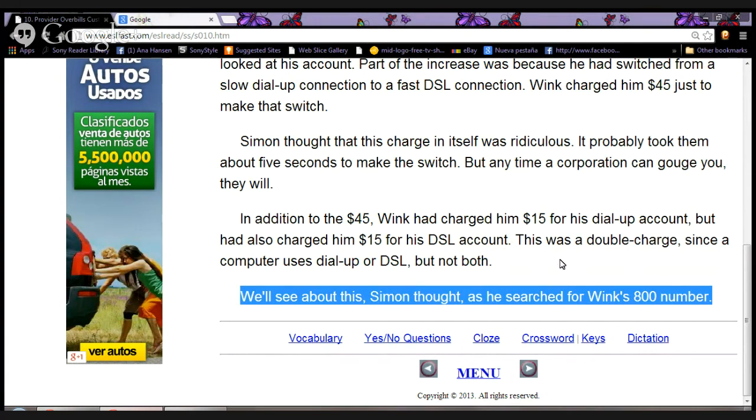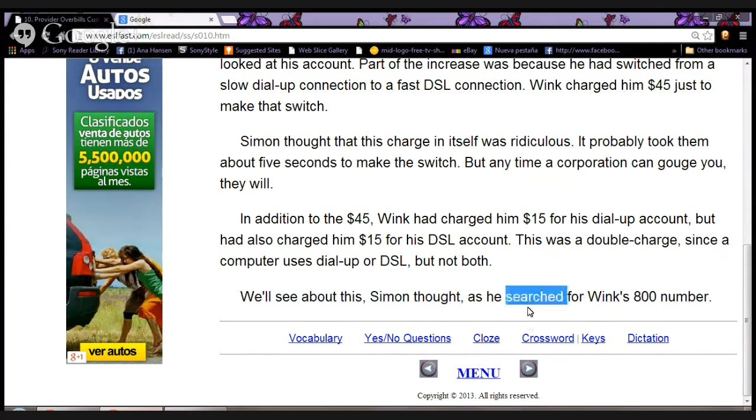Okay, good. Now, instead of researched, the word is searched, as he searched for. Try that. Searched. As he searched for. Try that one more time. Now, instead of saying searched, it's searched. One more time. Searched. Good. That's it. Nice job. Okay, let's go to our next story, you guys.